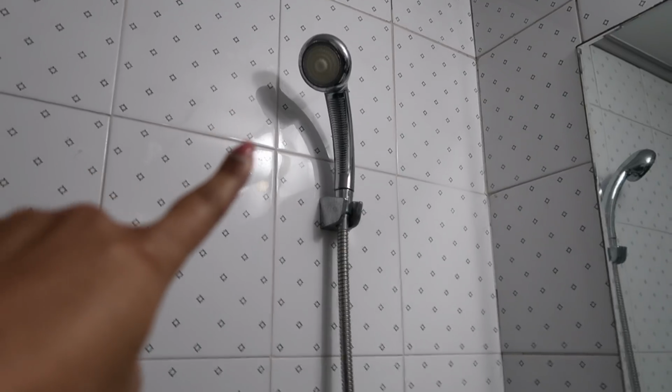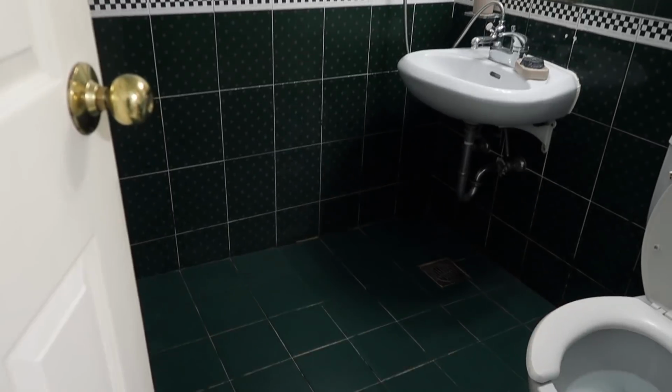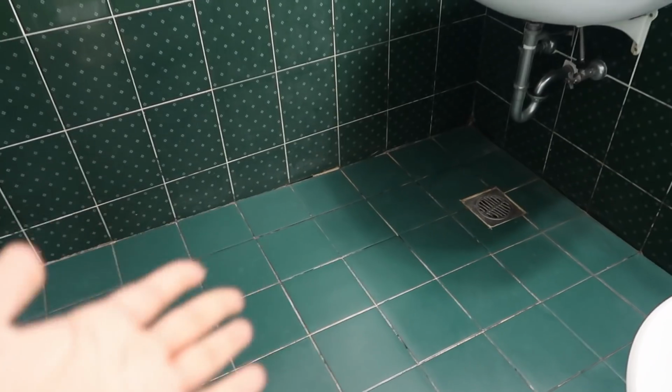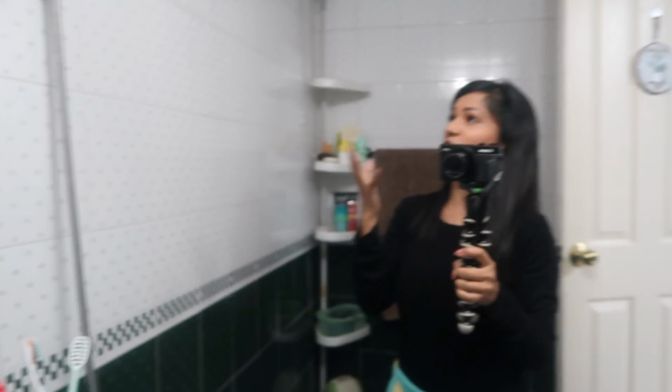So if you haven't watched that and you don't understand what's happening here, you will see that here's the shower over here. As you can see, there's no compartment. So literally when you shower, the entire bathroom gets wet, and the sink is right there, the toilet's there, everything gets wet, you see. It seems horrible, but it's honestly something that you get used to so quickly. I've been here for so long now that I'm just so used to it.